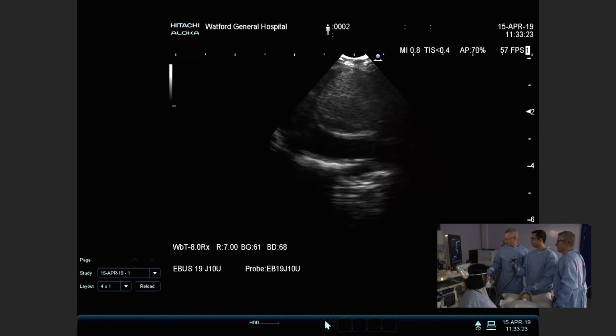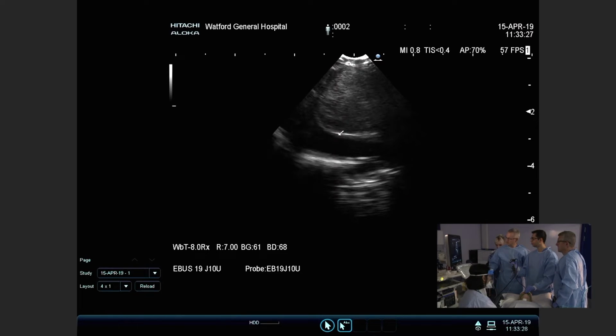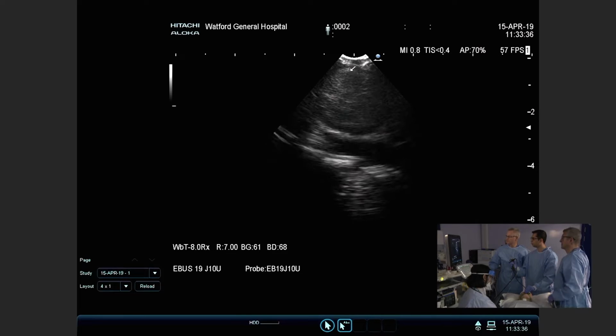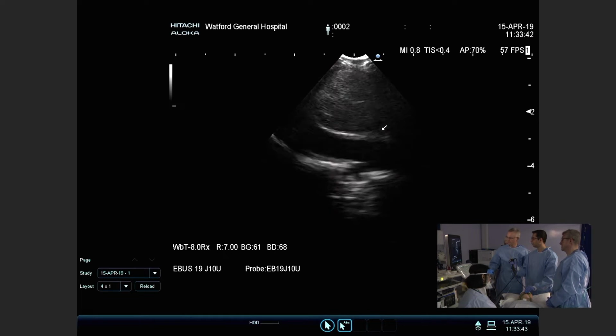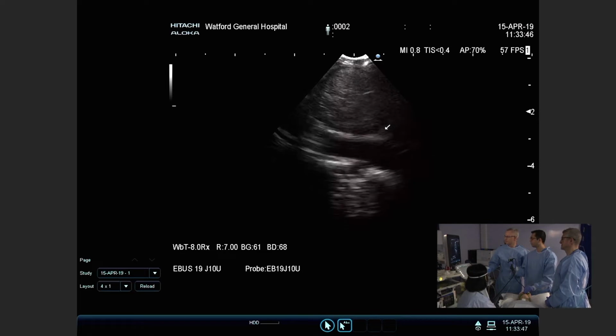So the compression point is just here, so it's widening, and then it's limiting there. Well, maybe not flow limiting, but it's certainly compressed. Again, if you look at the node, you know all those features. Very round shape, distinct margins, no central hilum, and heterogeneous echogenicity. So it is very likely to be malignant.